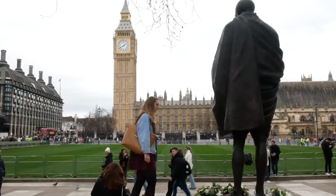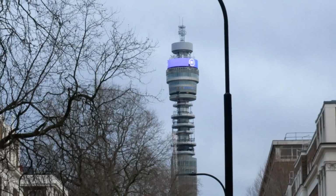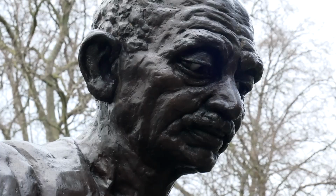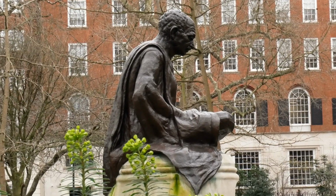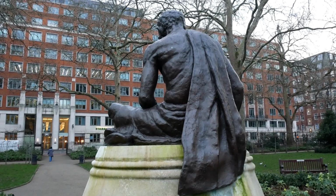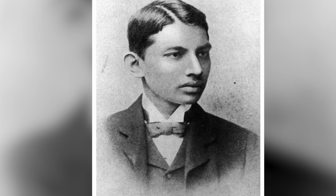Most people know about the Gandhi statue that stands in Parliament Square, but not many people know about this one, which sits in Tavistock Square. We are just a stone's throw from Euston Station. We're also not very far from University College London, which is where Gandhi studied law when he came over from Gujarat. And that was the reason why this statue was put here.